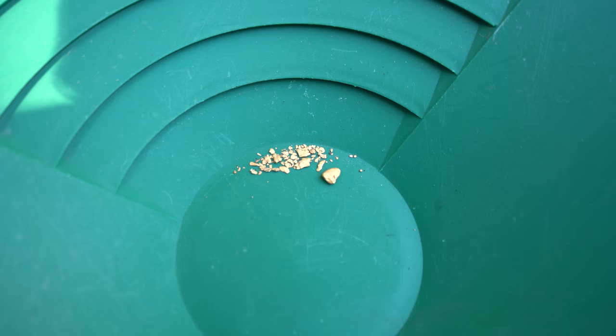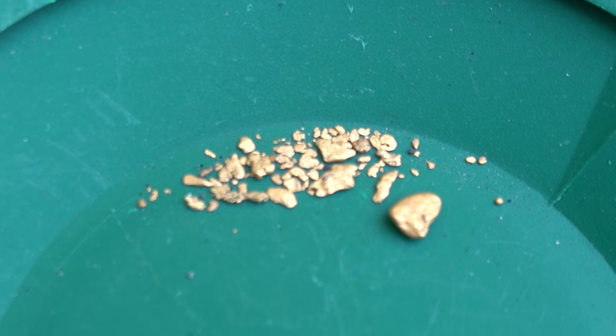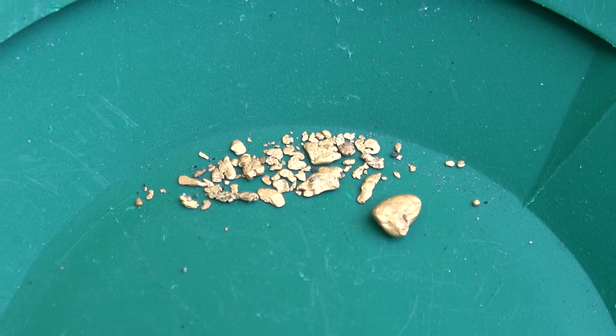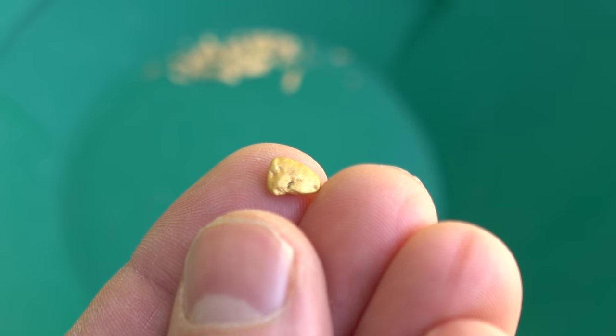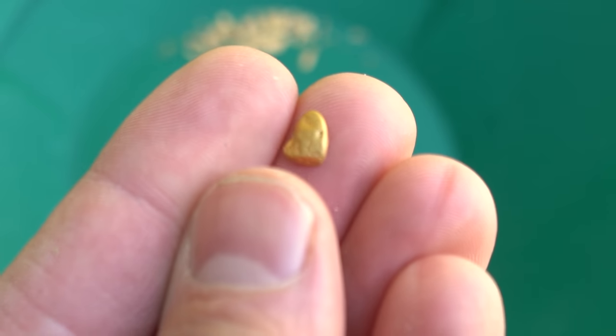Even though we lost a lot of gold down the river, I'm still gonna say it was a successful day. So here's the gold I found after we lost the first batch. Now the reason I think I did so well after losing the bottle is I spent more time off camera playing catch up. I did manage to score this chunky piece, so after all, I think I still won.